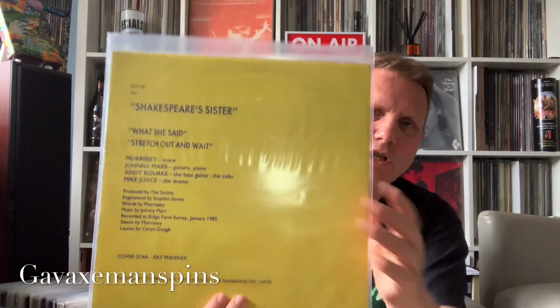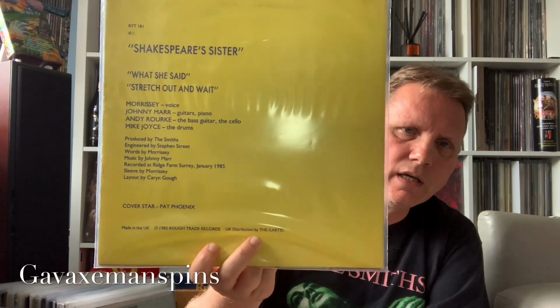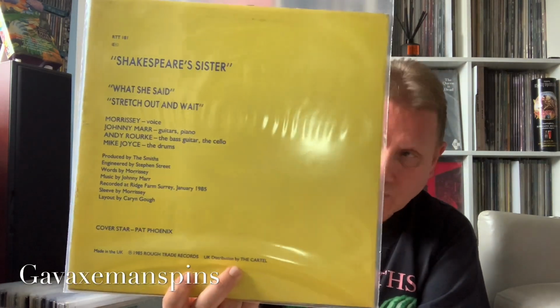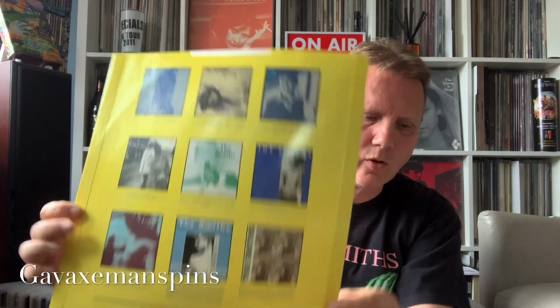So it's Shakespeare's Sister, and the exclusive track was Stretch Out and Wait, and then you get What She Said from the Meat Is Murder album. This one was the first one that also had a proper insert inside of that, so I'll show you that, shall I? I love this one, actually. Look at the colours on that, really pops, doesn't it? But it also came with a little one, you can make out a faded version of Pat Phoenix, and then some adverts for the singles and albums so far.